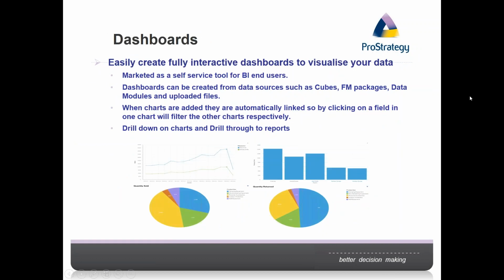And so this is the look of the dashboard. They're easy to create and they're fully interactive. And they're marketed as a self-service tool for BI end users. Dashboards can be created from data sources such as cubes, Framework Manager packages, data modules, and uploaded files. When charts are added, they're automatically linked. So by clicking on a field in one chart, it will filter the other charts respectively. And then if you have a navigation path or, say, a cube, you're able to drill down through the charts as well, so go down to lower levels.